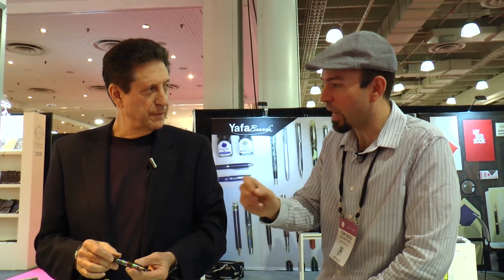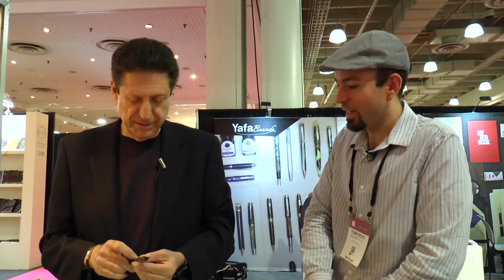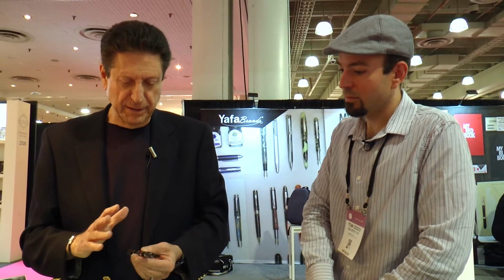piston converter. How did you end up making the metallic finish with all those colors? Well, it's a very difficult process. We worked on it for over 2 years, and in the beginning it looked horrible. And then through trial and error, eventually by mistake it came out beautiful.